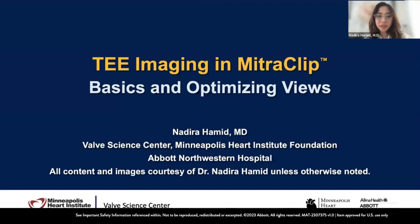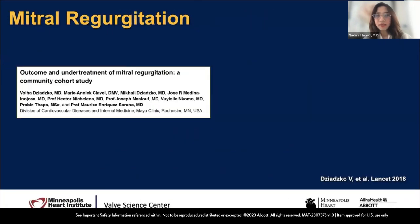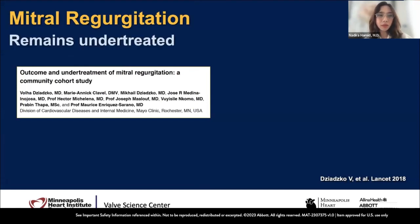I've been given the task, as an interventional echocardiographer, to talk about TEE imaging in the MitraClip, the basics, and really optimizing the views. These are my disclosures. As we start off with mitral regurgitation, there's so much in the literature. We have come a very long way, but really, to our surprise, it still remains undertreated.